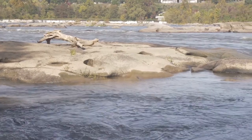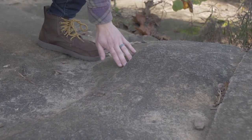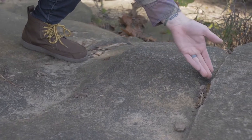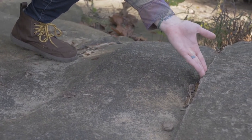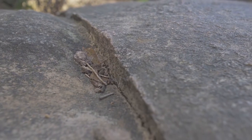Here we can see cracks and stress lines, thin lines in the granite that are straight and long. Movement of plates in the Earth's crust caused the fall zone granite to pull and slide, resulting in stress lines and cracks. The cracks in the granite of the James River are small in comparison to the vastness of the Earth's tectonic plates.